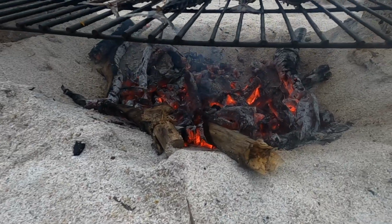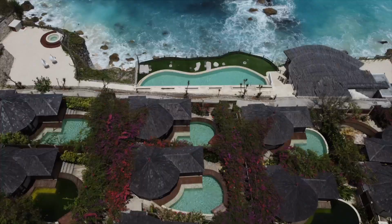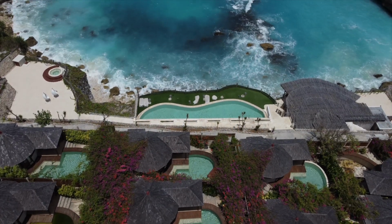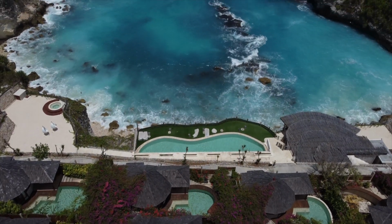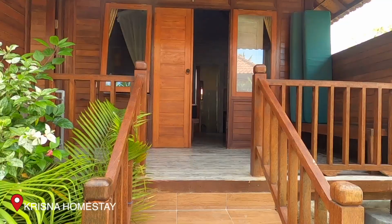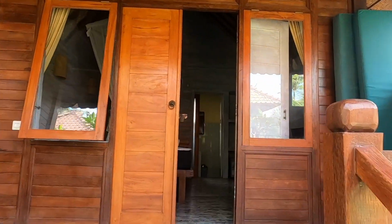Since we're talking about cooking at home, we gotta talk about where you're going to stay when you come to the island. Now, when it comes to accommodation, you can definitely decide to do a high-end, and there are some beautiful villas in Nusa Lembongan. We've seen some beautiful pictures of them. They're on the coast, so you'll be able to have a view of the beach if you're staying there. So if you stay towards the mountains or the cliffs, you'll have that view.